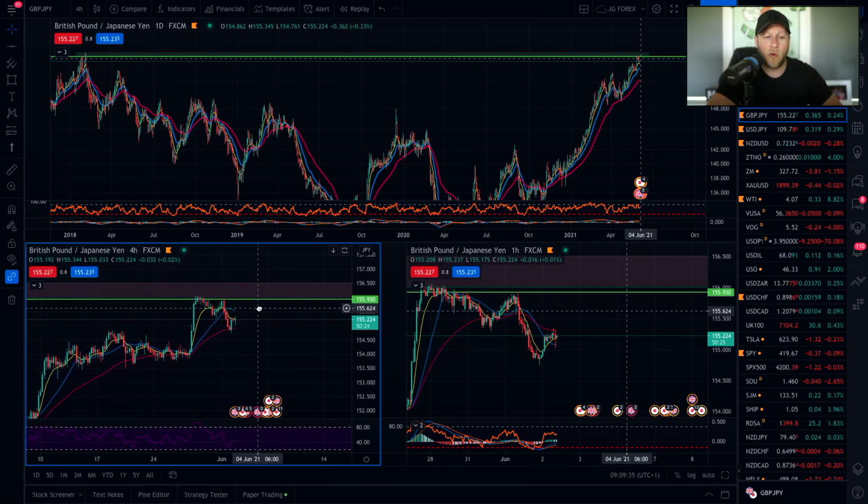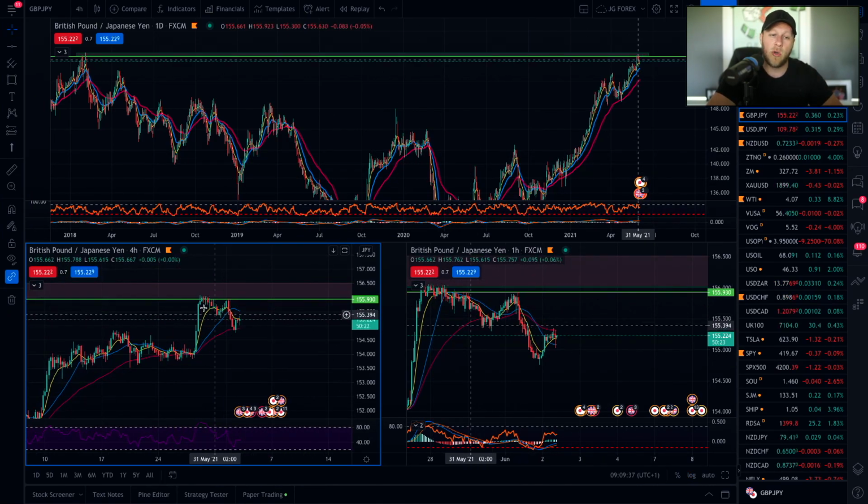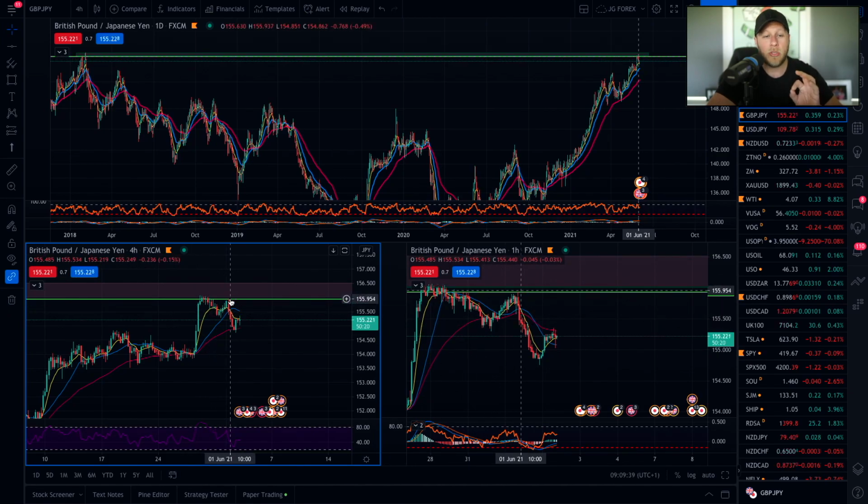Now, if we look down on the 4 hour, we started to form this double top. And the double top is going to be valid depending on how you trade the double top, right? So there were two types of people. Person one got involved with a trade and managed to capture the profits. Person two wasn't able to capture the profits on this one.